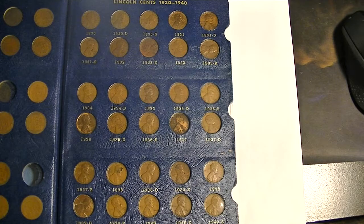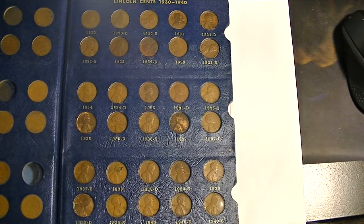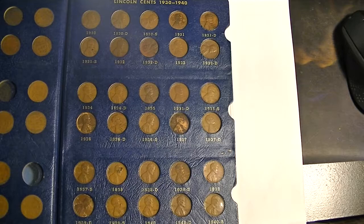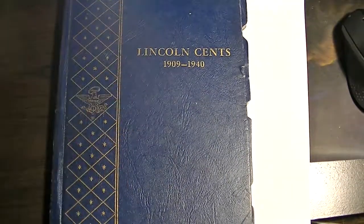Not realizing at the time the value of it. So he sent it on over, I put it in the set. And then when I went to look it up, I realized how valuable that coin actually was. But it does go to show that a 1931S can still be found in circulation. So that's where we got it from, circulation. Okay, that's book number one.